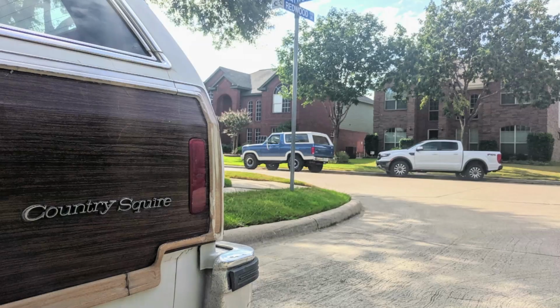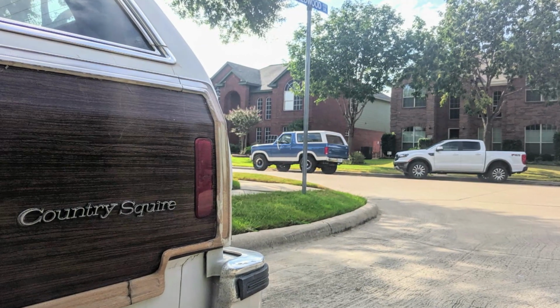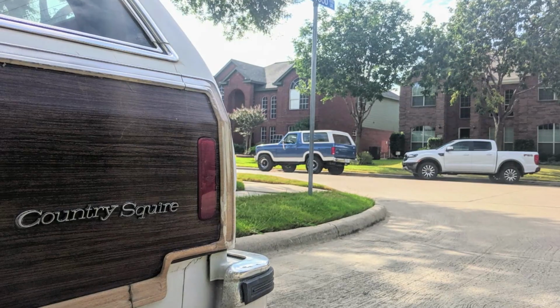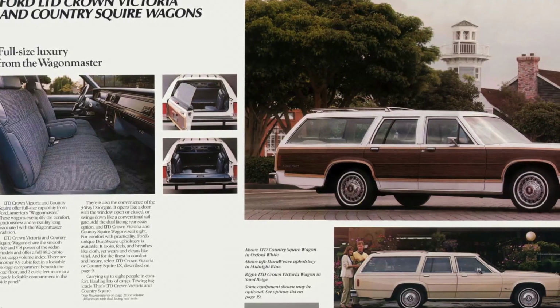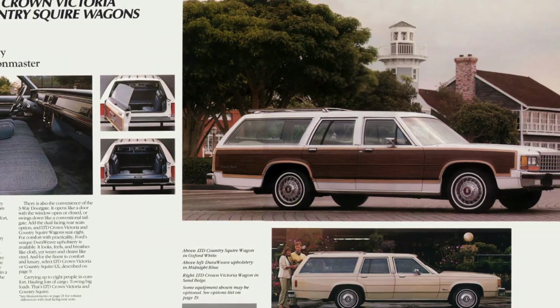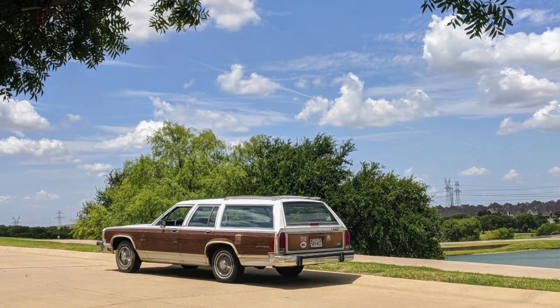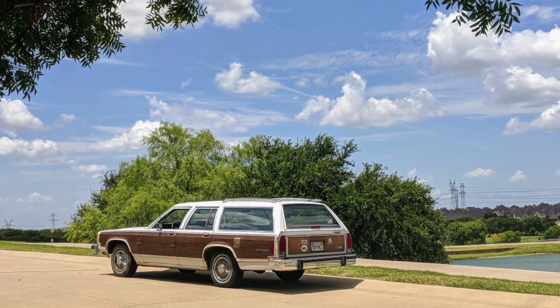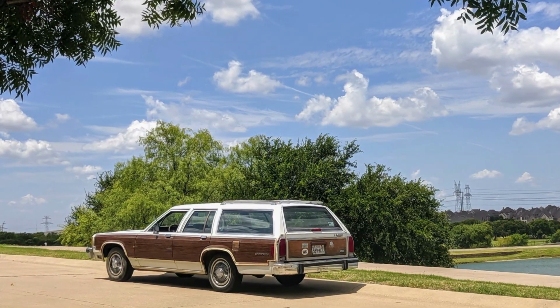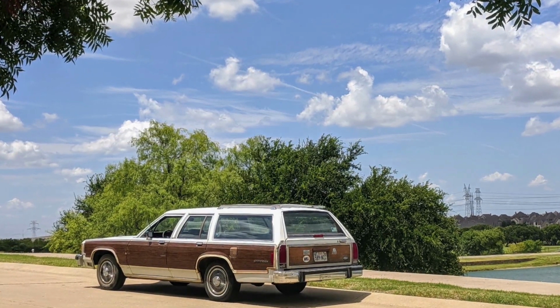I also love the names that, for example, Country Squire, proudly down the back of the rear quarter section there. It's the attention to detail that these American cars received as well, Connor. Yeah, and the attention to heritage that comes along with that vehicle, the full-size Ford being one of the most popular vehicles in America of all time, and the Country Squire nameplate going back to the 1950s, lasting all the way through to 1991, being a wood-paneled family station wagon.